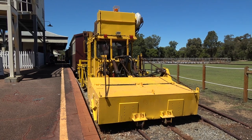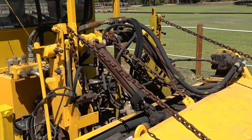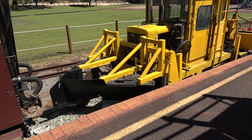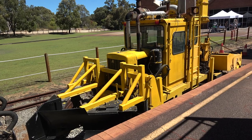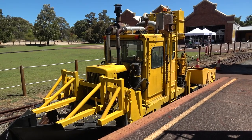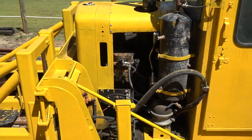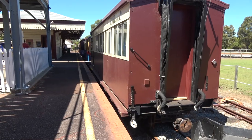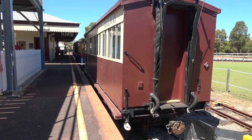This is TM715, a ballast regulator acquired in the early 1990s. It is a tamper built to the Kalamazoo design and is powered by a two-stroke Detroit diesel motor. On Platform 3, behind TM715, is a display of rolling stock, including the party coach.